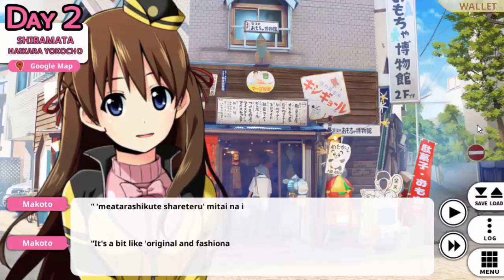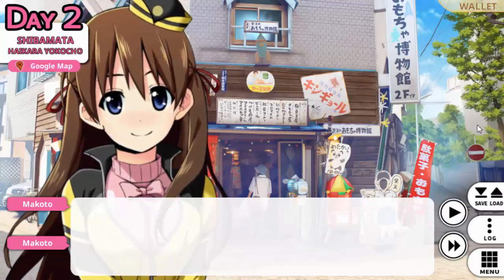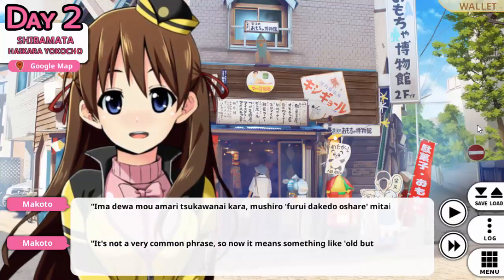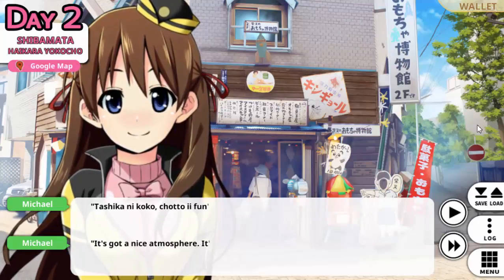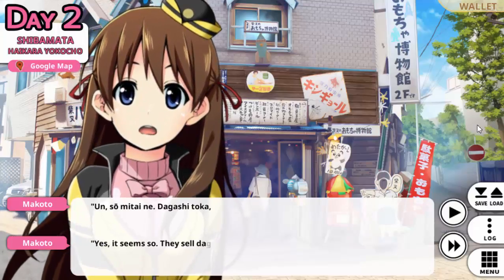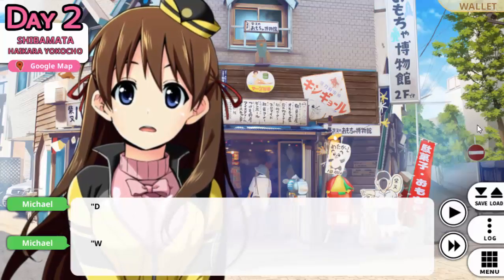It's a bit like original and fashionable. It used to describe people who were on the cutting edge of trends. It's not a very common phrase, so now it means something like old but still fashionable. It's got a nice atmosphere. It's a store? Yes, it seems so. They sell dagashi and other nostalgic foods. There's even a toy museum on the second floor.